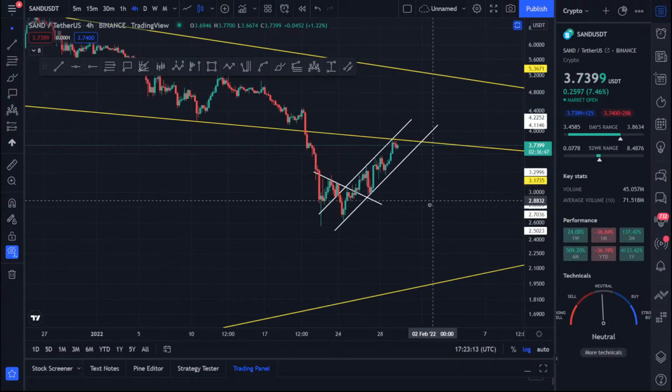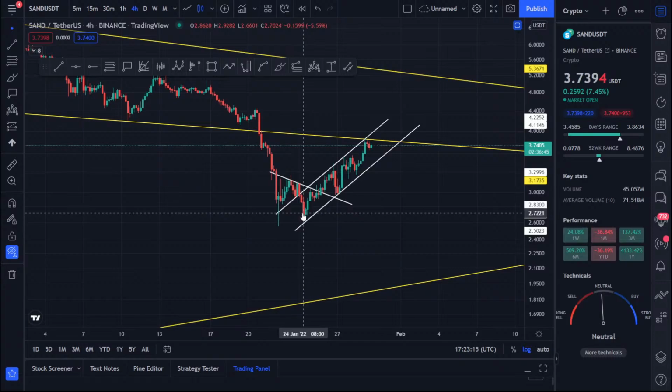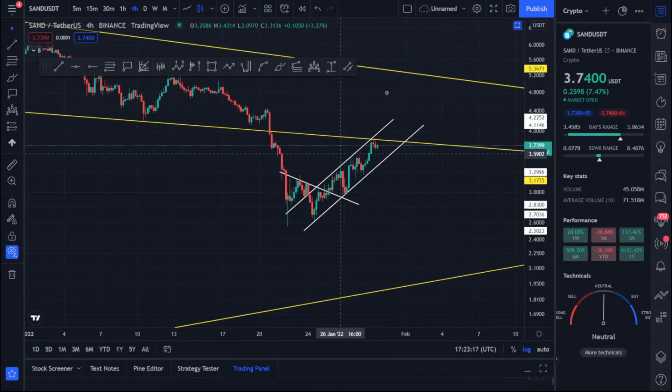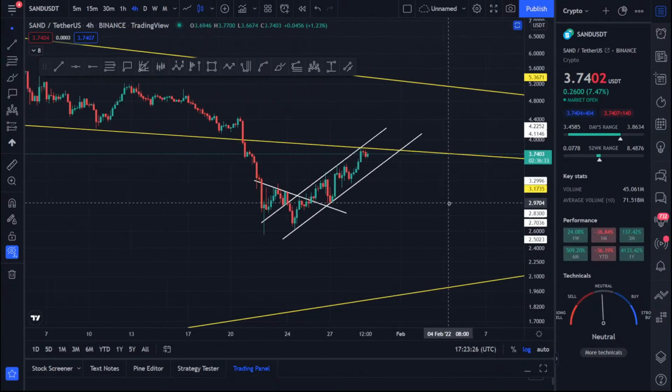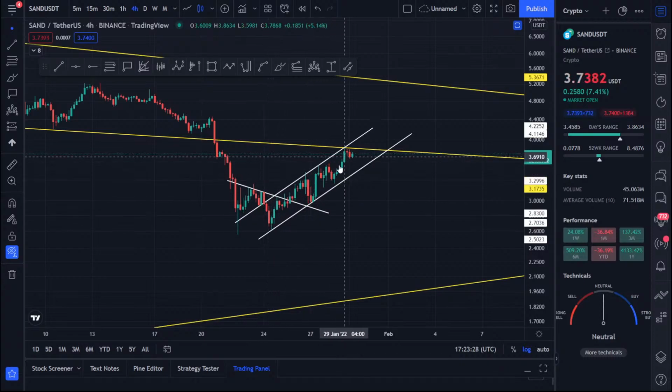What a lovely trade this was, because I've been covering SAND for a long time, but this run I've been covering since it came down right over here. So this was a very good gains to be made. Now it's going up.